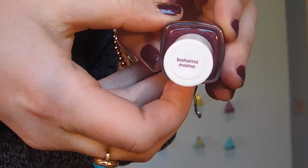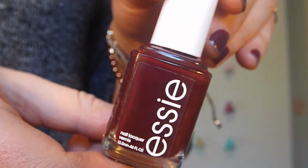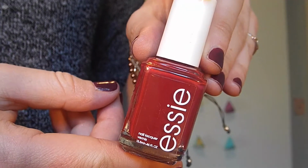I think dark nails in the fall is just the best. My favorite shades would have to be Bahama Mama from Essie. This is kind of a purpley, dark purpley berry color. Another one more on the red side would be Bordeaux from Essie. One from their new collection is Dress to Kilt, which I believe is like a Scottish theme. It's also very pretty. The formula of this one is phenomenal.